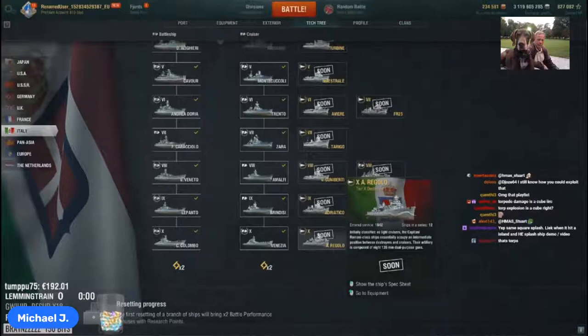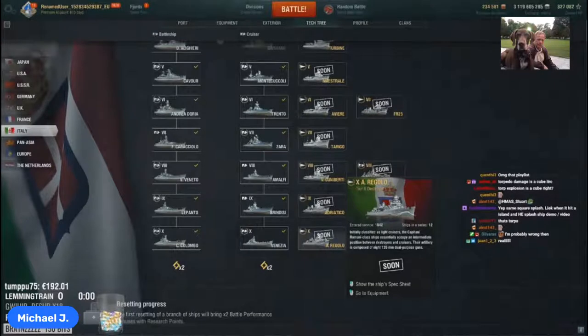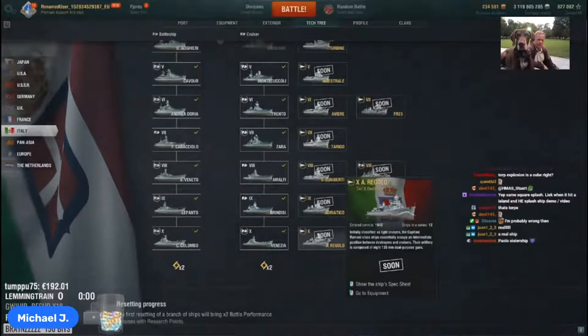A Regola. Entered service 1942. Initially classified as light cruisers, the Capitani Romani class ships essentially occupy an intermediate position between destroyers and cruisers. Their artillery is composed of 135mm dual-purpose guns. Okay.